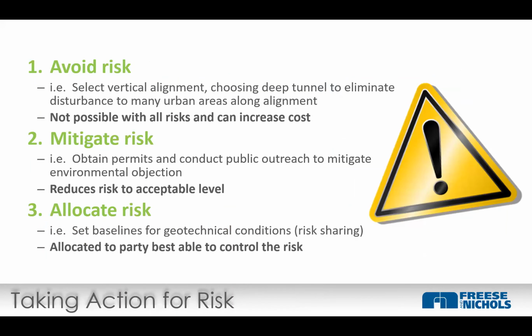All right, so how do we take action for risk? Okay, so avoid, number one. If we can just avoid the thing, that's the cheapest and best solution. Change the vertical alignment, change the horizontal alignment, specify certain methods of construction, like a pressurized face tunnel machine versus a non-pressurized face. Avoid the risk, but not always possible.